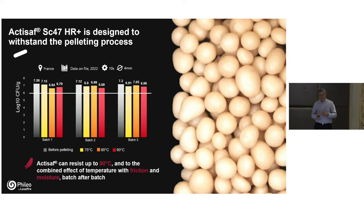So the first question was, is ActiSaf resistant to the pelletization process in poultry feed? We did a trial recently in France, and we tested three different batches, and we included an amount of at least log 7 in each feed. We applied different pelletization processes with different temperatures: 75 degrees, 85 degrees, or 90 degrees. The threshold to say that the live yeast is resistant is that we lose less than one log. And you see in the results that each time we lose less than one log.